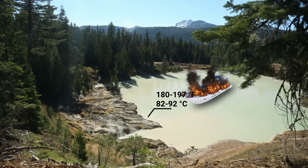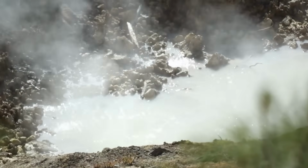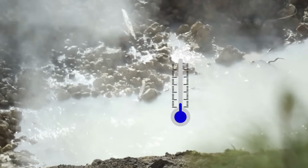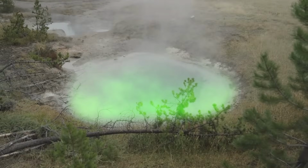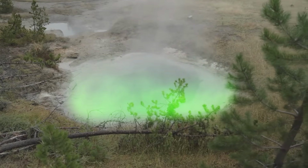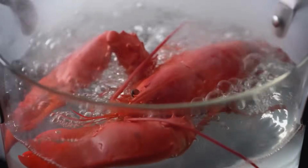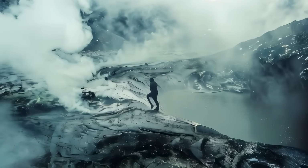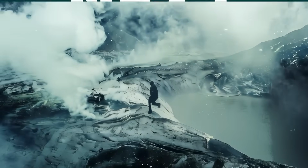It's that hot. Sure, the heat may go down once in a while, but who knows when those waters will start boiling again? Plus, this place is full of nasty gases like carbon dioxide. Because of them, let's just say it doesn't exactly smell like roses, more like rotten eggs. So unless you want to end up looking like a boiled lobster, I suggest you stay away from these waters.